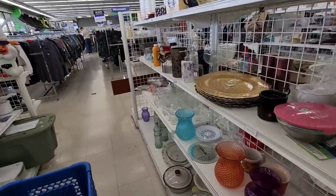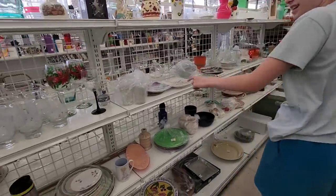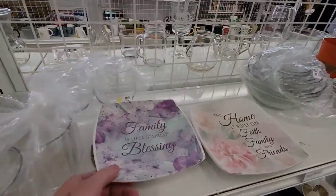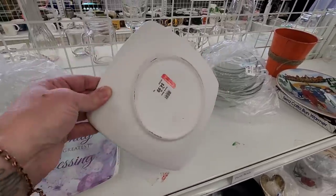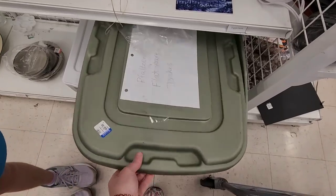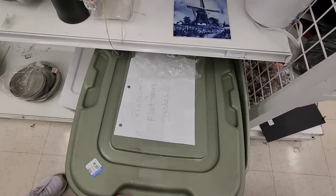See anything exciting, Denny Pie? I see sun plate signs. There you go. Now they're putting signs on plates. This home is built on faith, family, and friends, and French fries. $50 of false craft dishes. That's a lot of dishes.